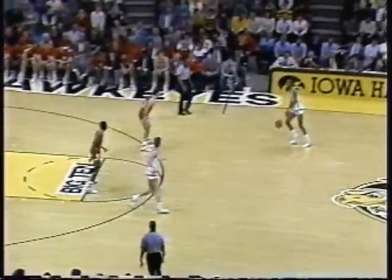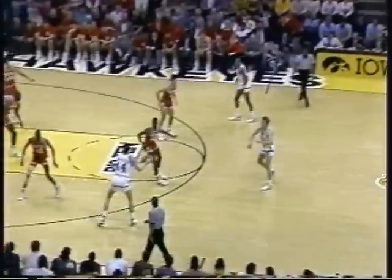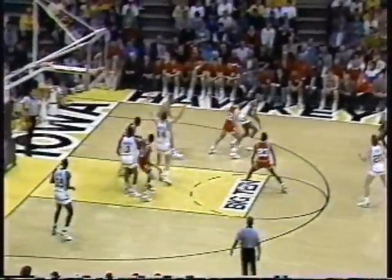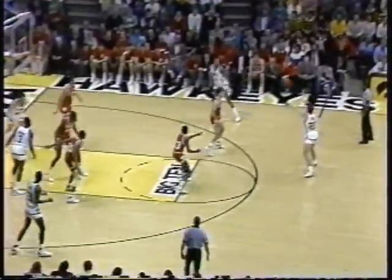Bill Jones, Jeff Moe, new guard tandem in for the Hawkeyes. Shows you how deep Tom Davis can go. He's played as many as 11 players in a tight ball game this year.